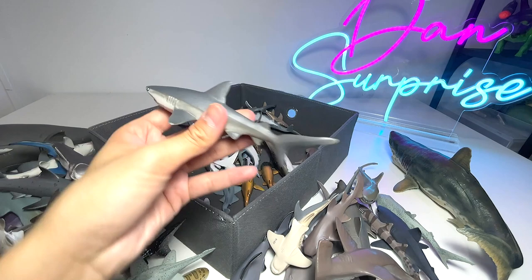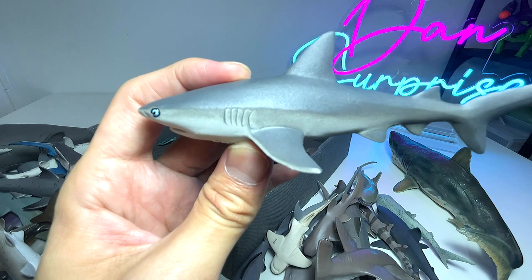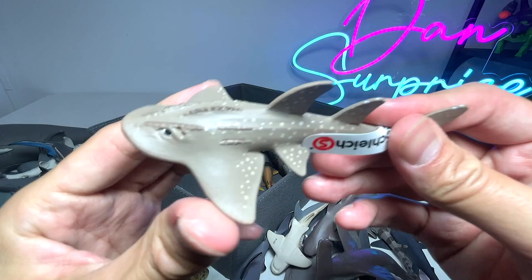This is a grey reef shark, okay? Grey reef shark. They look kind of slender, very aerodynamic looking. So I'm pretty sure that this shark can swim pretty fast. This is a shark ray, all right, shark ray. Another sawfish.